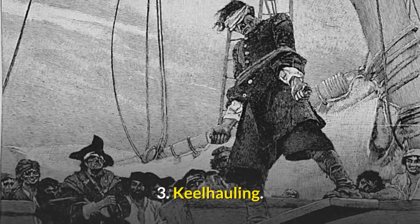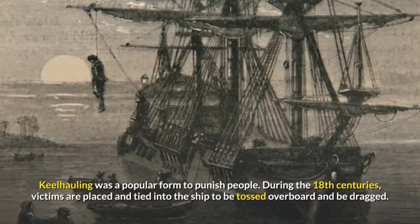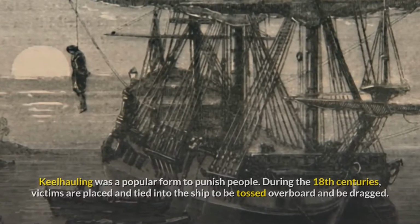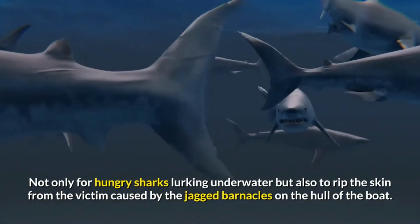3. Keel hauling. This next punishment was crafted by the pirates and navy. Keel hauling was a popular form to punish people. During the 18th century, victims were tied to the ship, tossed overboard and dragged, not only exposing them to hungry sharks lurking underwater, but also ripping the skin from the victim, caused by the jagged barnacles on the hull of the boat.